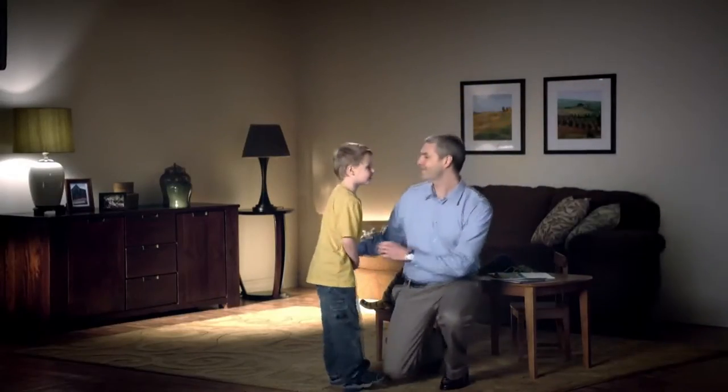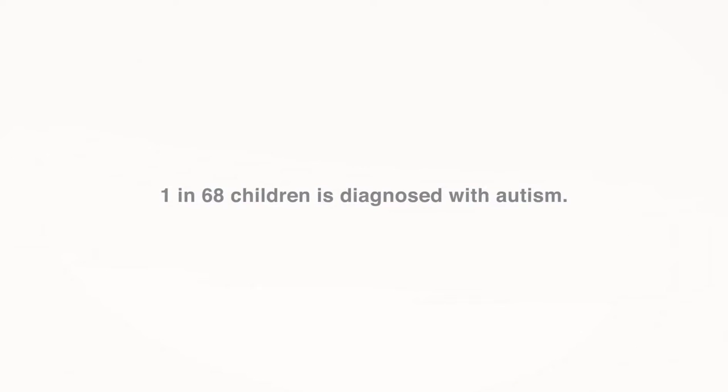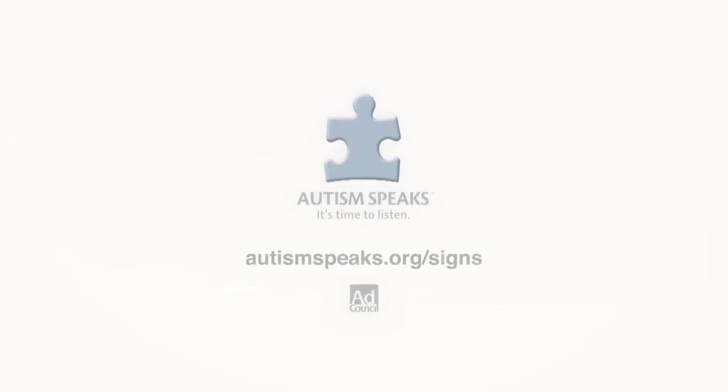I think someone at my friend's school has this thing called autism. My friend's brother's son has autism. My neighbor's son has autism. My son has autism. Autism is getting closer to home. Today, 1 in 68 children is diagnosed with autism. That's about a 30% increase in 2 years. Learn more at autismspeaks.org/signs.